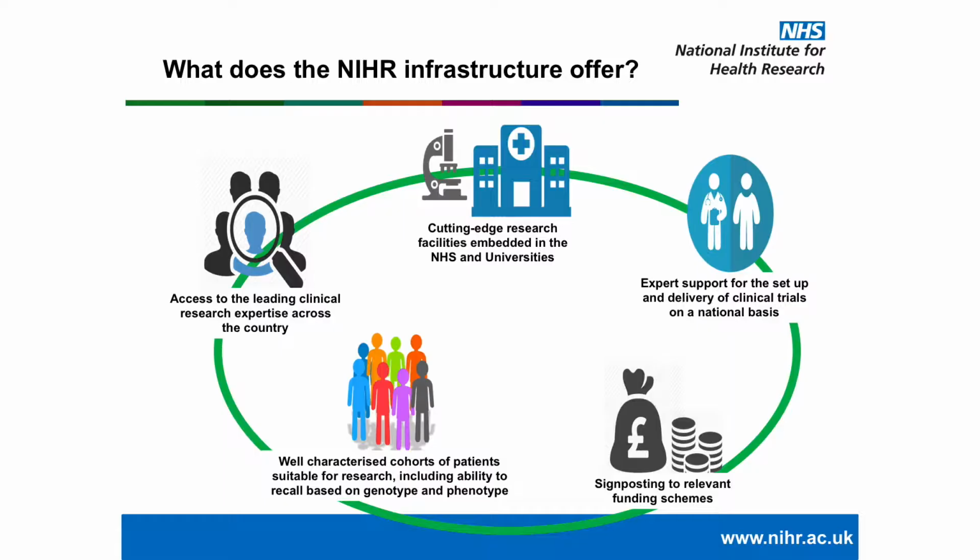And at the more applied end, our Collaborations for Leadership in Applied Health Research and Care, which is a horrible name, are very much at that kind of interface, working very closely with the NHS to take discoveries and get them out into the world. So what does the NIHR infrastructure offer?